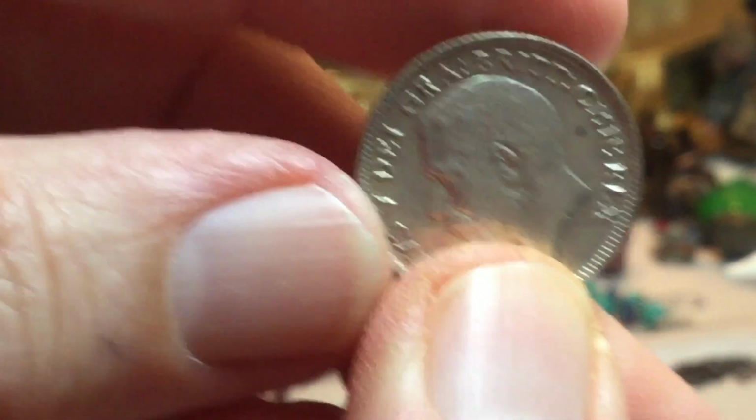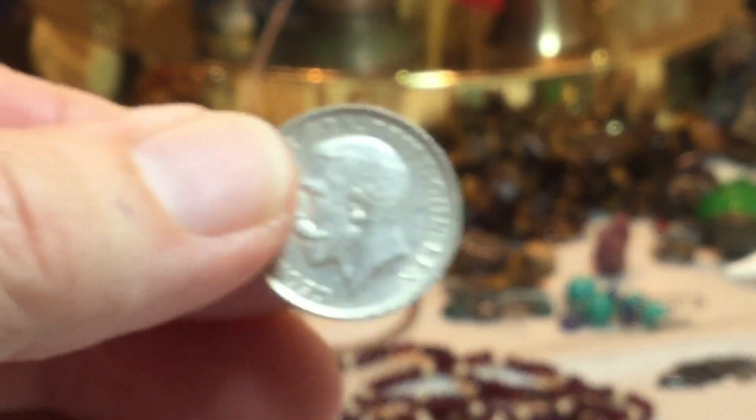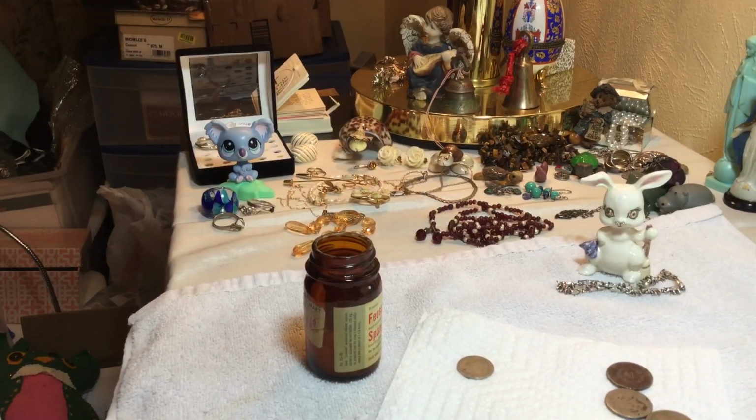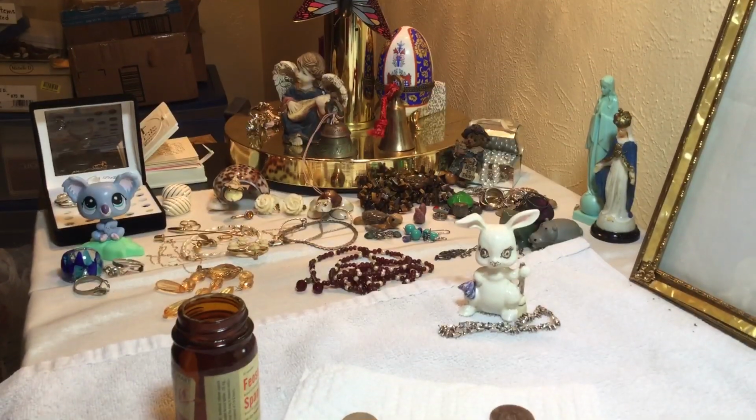That's got to be silver. Wow. That's it. That's all that's in there with the iron. Is that crazy or what? What do y'all think? Yep, you see it in the background. That was his. We're taking care of it. Guess what his name was?